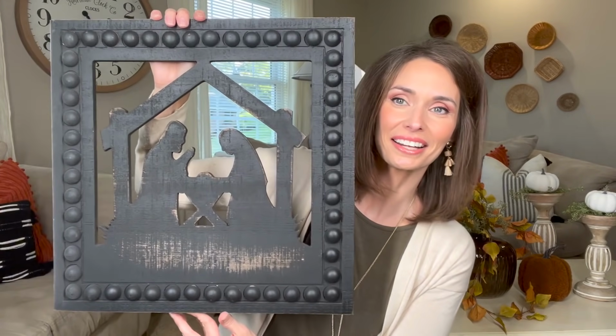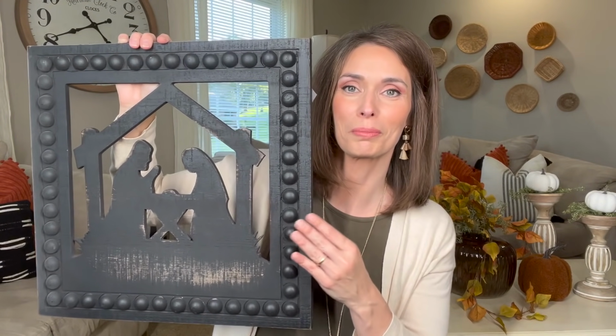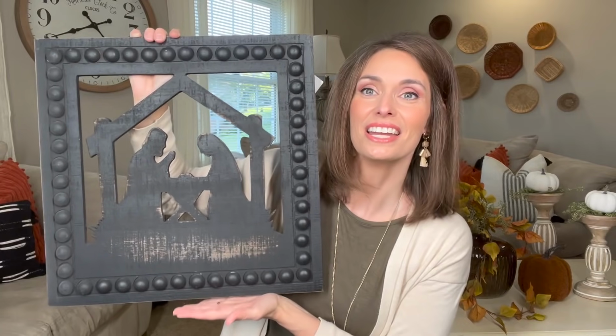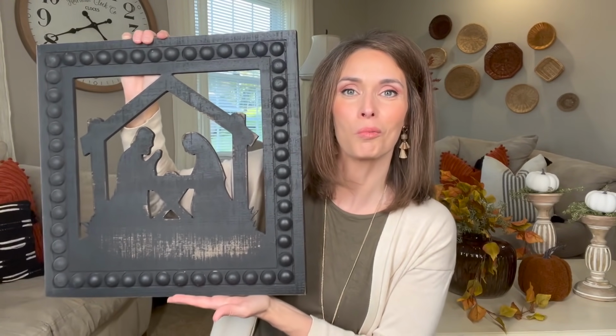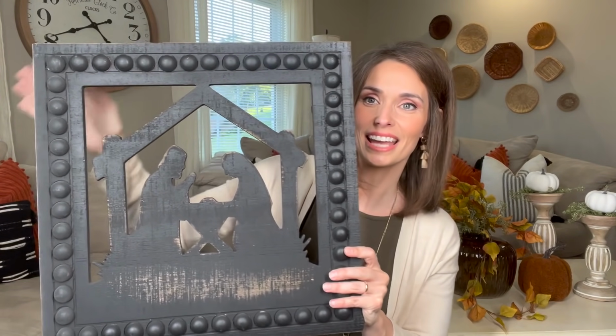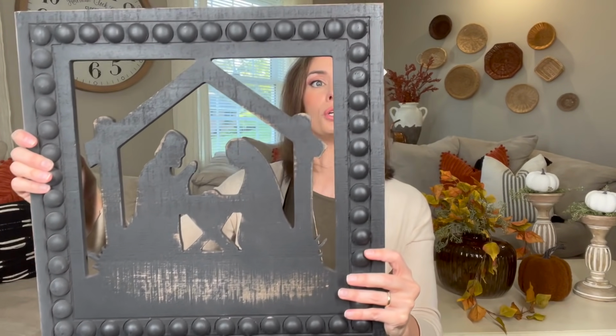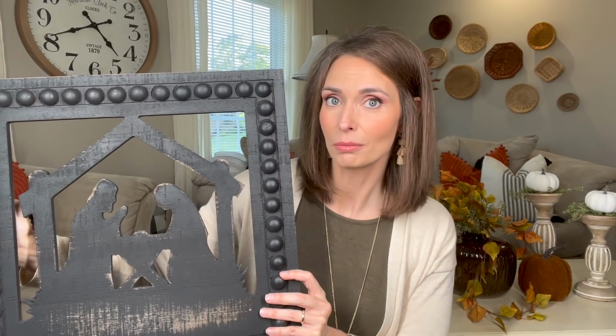Next up, I love this piece. It is black, so I'm able to incorporate more black into my decor. And I love that it is a nativity scene, but it is a wall art piece. And I just love that take on the nativity scene. And this one is fairly large too. It was $39.99, but it is 40% off. I saw these beautiful skates.